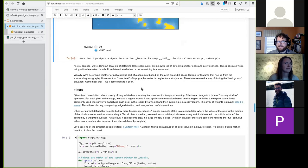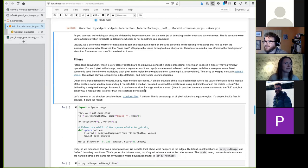Okay. Let's go back to our idea of looking at elevation that's not constant. We want to change the reference elevation that we're thresholding based on, depending on where we are. So we need some way to calculate that. You could imagine just drawing a bounding box around the volcanic arc and going, well, use a different one here.